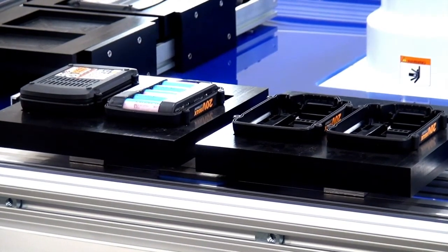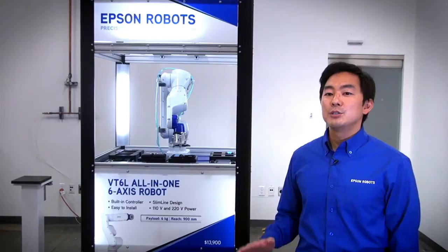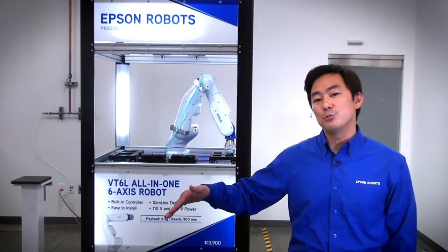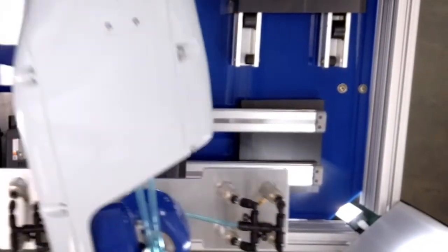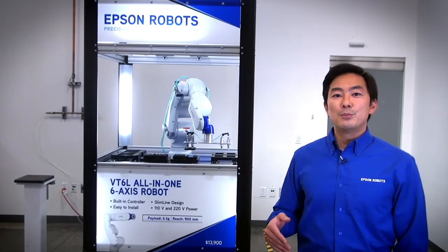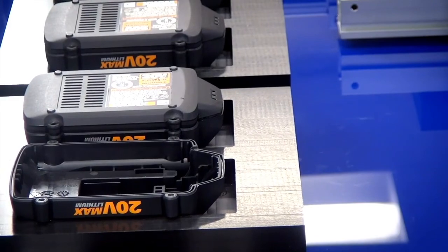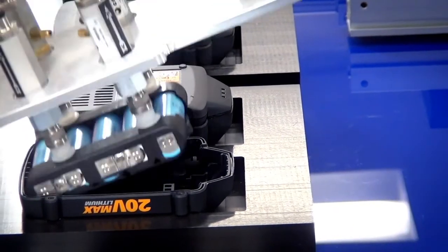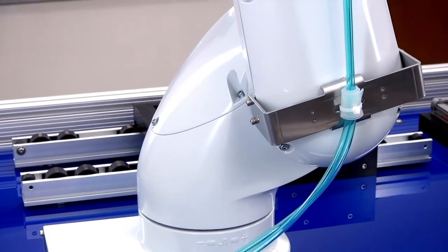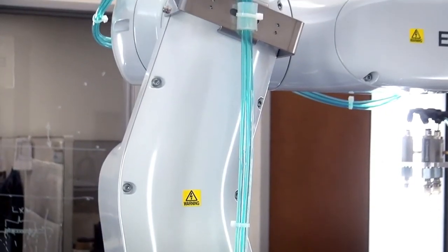The VT6L has 6 degrees of freedom, allowing the robot to pick and place the parts with a pitch in the V and W direction. This demonstration simulates the need to angle the parts. The VT6L robot is repeatable to 100 microns, allowing it to place the parts into tight fixtures. It also has cable routing options like cable brackets that allow you to efficiently route your tubing and cables.